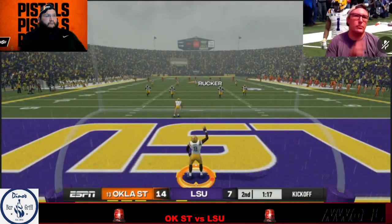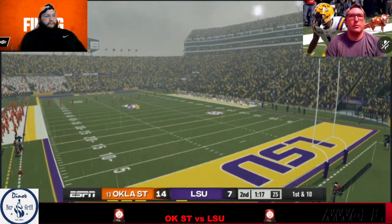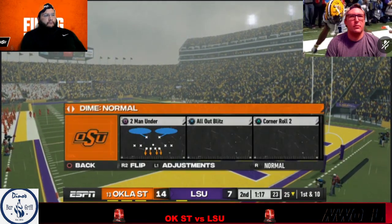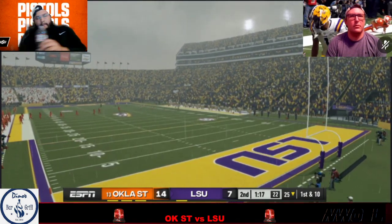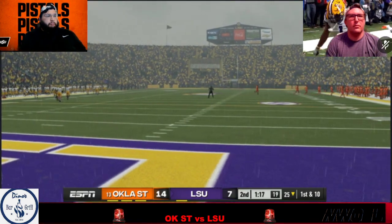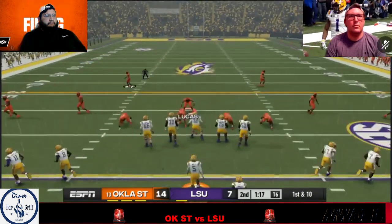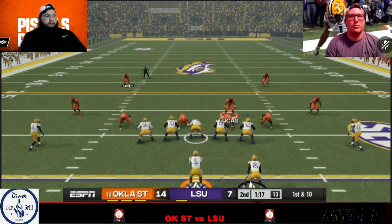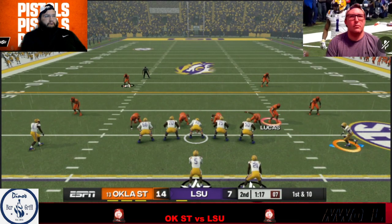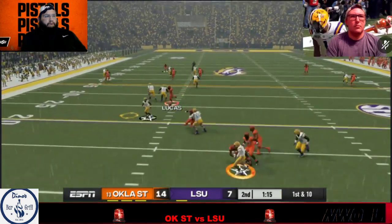Cowboys with the kickoff here. Way deep once again. Not going to be returned. Fair caught there. Start off at the 25 with 1:17 and just 1 timeout here. LSU going to have to go a little bit faster than they went on their previous possession in order to score before the first half ends. Yeah, Oklahoma State on defense with 3 timeouts. You wonder if they're able to stop them, if they use their timeouts and try to get the ball back. Defensive coordinator would love a 3-and-out.